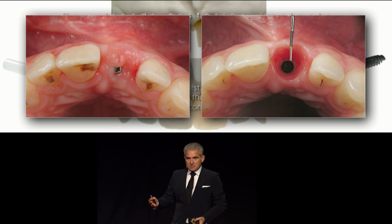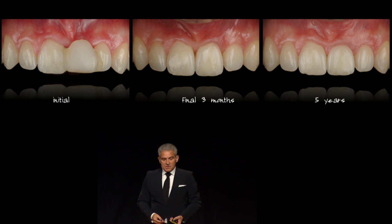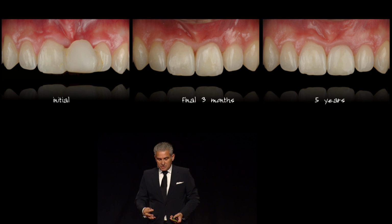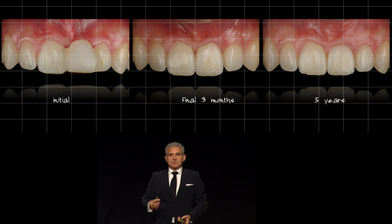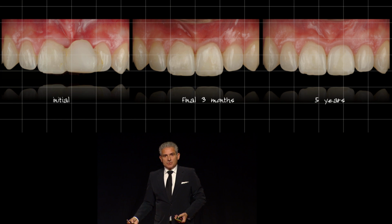Okay, but this is what it looks like a few months down the road. Initial 3 months, 5 years down the road. I have videos of all of this, but I don't have time to really show you. But you can see the creeping effect of the tissue. This is something normal in all the cases you're going to graft with tuberosity as a donor site.